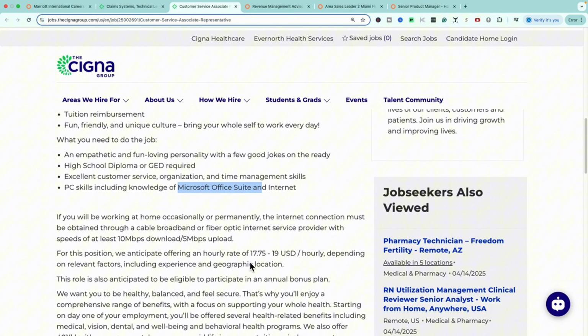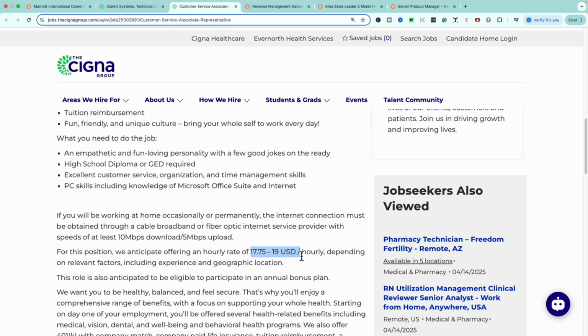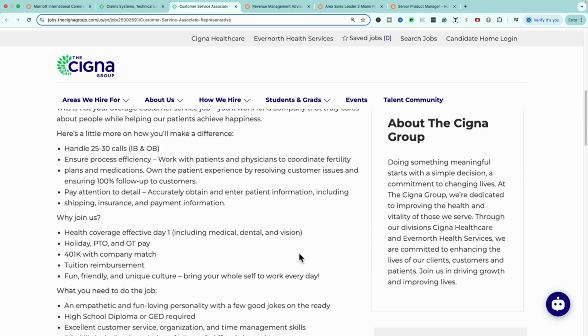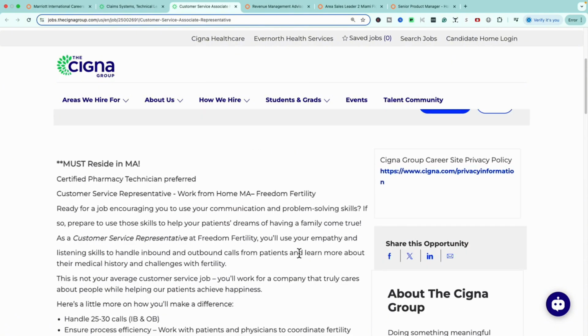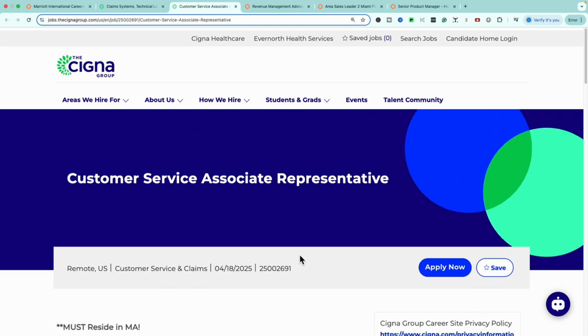Now, this specific opportunity is going to pay you $17.75 up to $19 per hour. And of course, that is because this is more of an entry-level position. It is only requiring you to have a high school diploma or GED with really no years of experience. So it is more entry-level. So they are going to be paying you more of an entry-level rate. So if this role better aligns with where you are in your career and also your background and your experience, this may be a better fit. Definitely feel free to come on over to Cigna and apply for this role by clicking that apply now button.